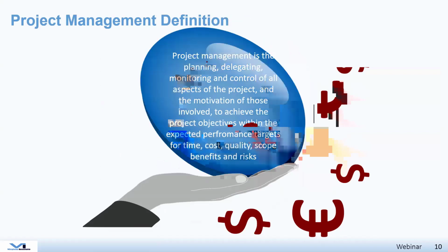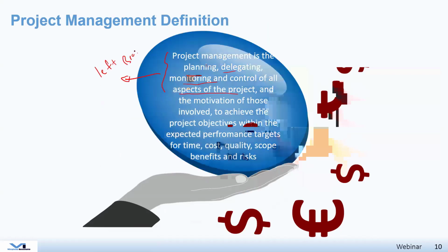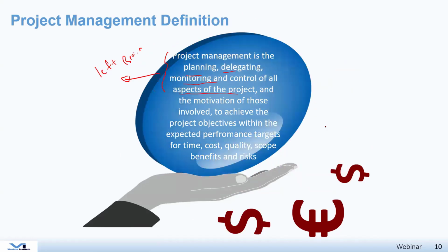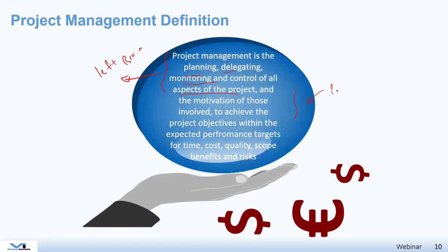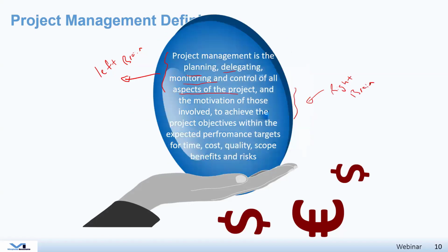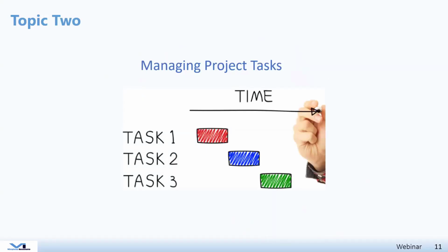Very quickly, it says here, project management is the planning, delegating, monitoring, and controlling of all aspects of the project. And definitely this part has to do with, guess what? The left brain, that has to do with your hard and technical skills that will help you in planning, monitoring, and controlling your project aspects. But on the other side, it's also the motivation of those involved to achieve the project objectives and to achieve the targets. And to do that, definitely you will need your right brain, that has to do with your softer skills, your human and interpersonal skills. So even in the definition of project management, you can see that there is a built-in reference to left and right brain.